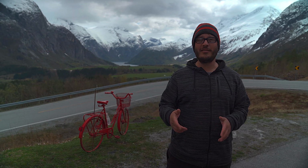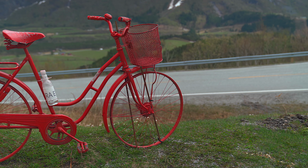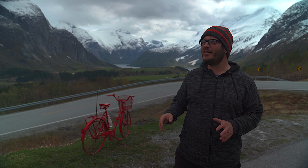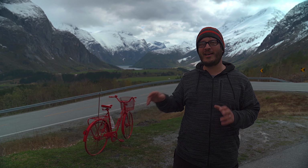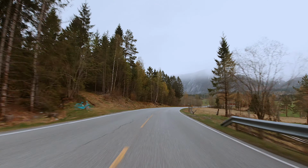As we're driving, we kept seeing bikes like these on the side of the road, painted in different colors, and I was confused as to why there would be all these clearly decorative bikes here. So we found out that the town of Eresfjord, that we're about to actually get into right now, has hundreds of these bikes, after they're worn out and no longer usable, decorating the entire town.